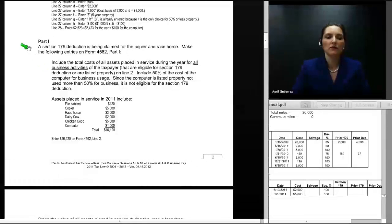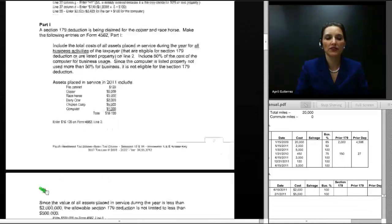Then in Part 1 of Form 4562, we need to figure the amount of Section 179 deduction we're going to be claiming, but we also need to enter the total cost of all assets placed in service during the year that could be eligible for the deduction. And for that, we figure we have the file cabinet placed in service, the copier, the racehorse, the dairy cow, the chicken coop, and the computer. The business use percentages of those are all listed, and that gives us a total of $16,120 to enter on Form 4562, line 2.